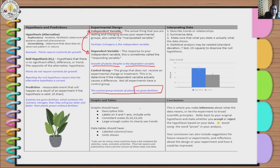That is your controlled variable. Okay, so when you do the graphing, this one is the plant growth. A while ago, I presented to you the tabulated one. It would be more appealing to readers if it is in a graph. So you have here the growth of the experimental, and then of course you have here the control. Then after that, you can come up with your conclusion. Okay, so I hope we are clear on that.